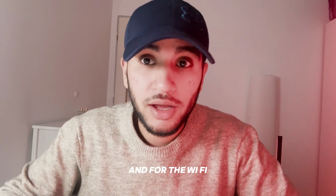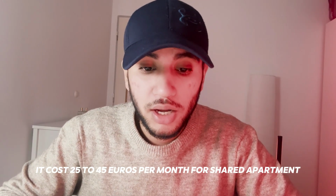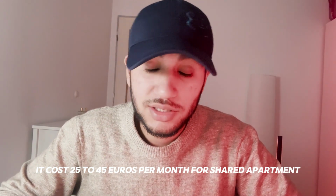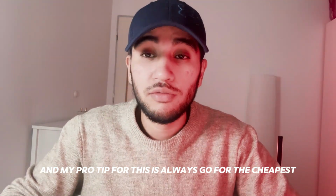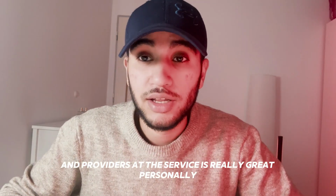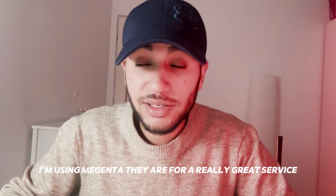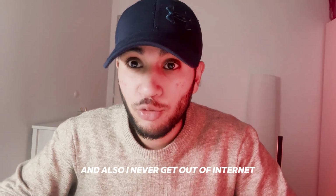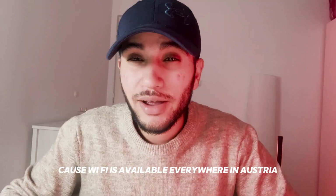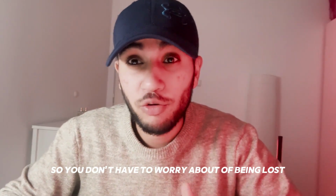And for the Wi-Fi, it costs 25 to 45 euros per month. For a shared apartment, that's also a really good deal. My pro tip for this is always go for the cheap SIM providers, as the service is really great. Personally, I'm using Magenta. They offer a really great service, and I never run out of internet because Wi-Fi is available everywhere in Austria, so you don't have to worry about being lost.